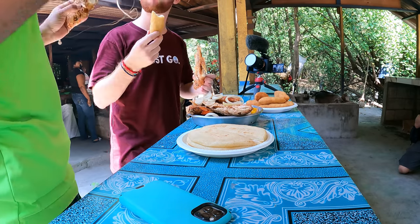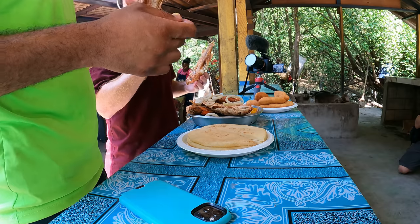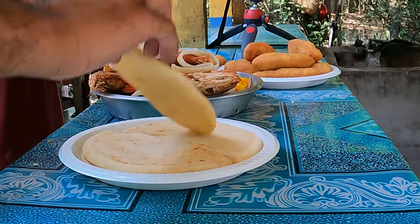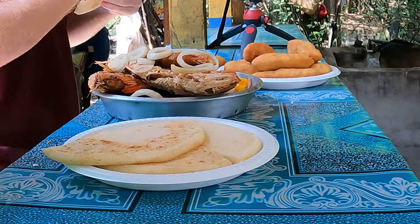But festival, we like to party in Jamaica, so any little thing we can add a little party vibe to. It's really good, man. It's like a sweet donut. Yeah, it is. And then you have this now. This is what we call the bammy. This is what you have to have with fish, whether it's fried or steamed, the bammy, the cassava, like we spoke of. You just kind of mix it.